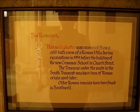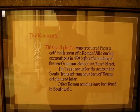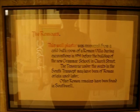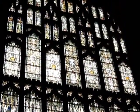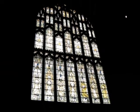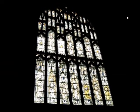Earlier. This is the plaster wall that exists. As you can see, the plaster was recovered from the bathroom in excavation in 1959 before the building of the grammar school and Church Street. The scary God Jesus is back from the other church, ready to free fall upon us. This is apparently a new window that was installed in '96 to represent the angels, as before it was quite damaged from the Civil War, as I mentioned earlier, and now has a brand new angel facade.